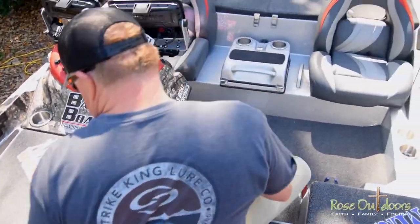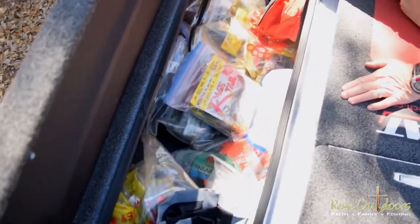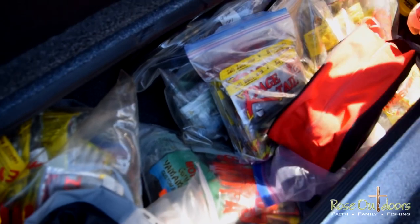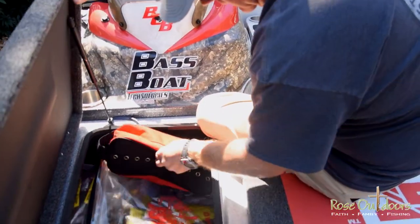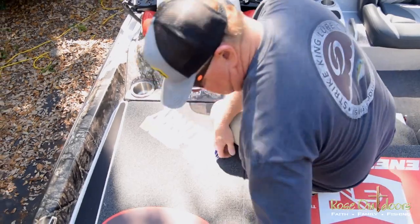Over here on this rod locker, I keep my soft plastics and I put my rain suit up here, extra line up here, dye, all types of dyes and some more extra line back up in there. But as you can see, I just keep soft plastics over here.